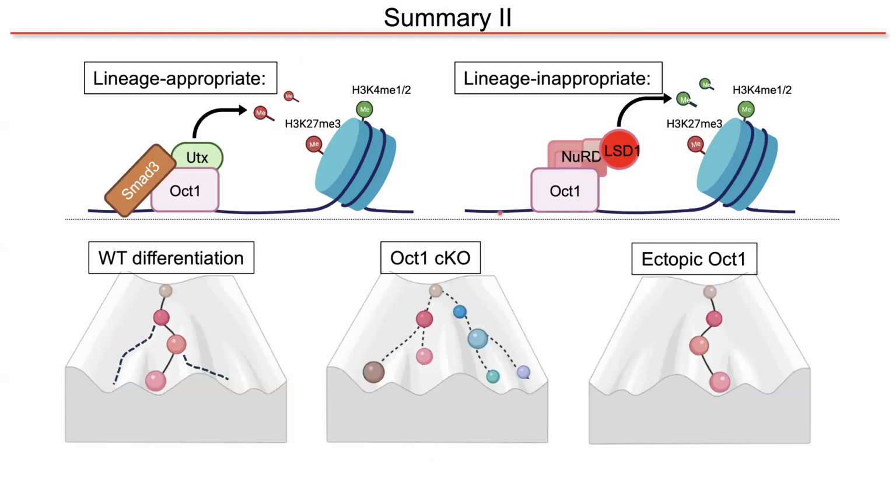And so if I was to sum up in a single slide everything I showed you, we now have a mechanism where we think OCT1 ferries lineage specifying equipotential genes out of pluripotency and into a state where they are stably expressed by recruiting factors that remove inhibitory marks, or permanently silenced by recruiting activities that remove activating marks. As a consequence, when we knock out OCT1, we find that the cells have a strong failure to canalize in terms of their differentiation status. And we have emerging data that when we ectopically express OCT1, we can get superior differentiation outcomes, which might have implications for regenerative medicine.